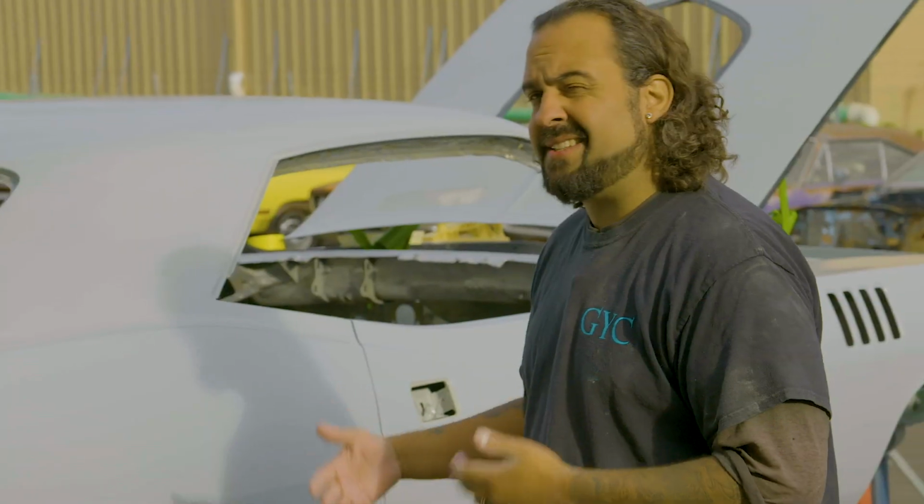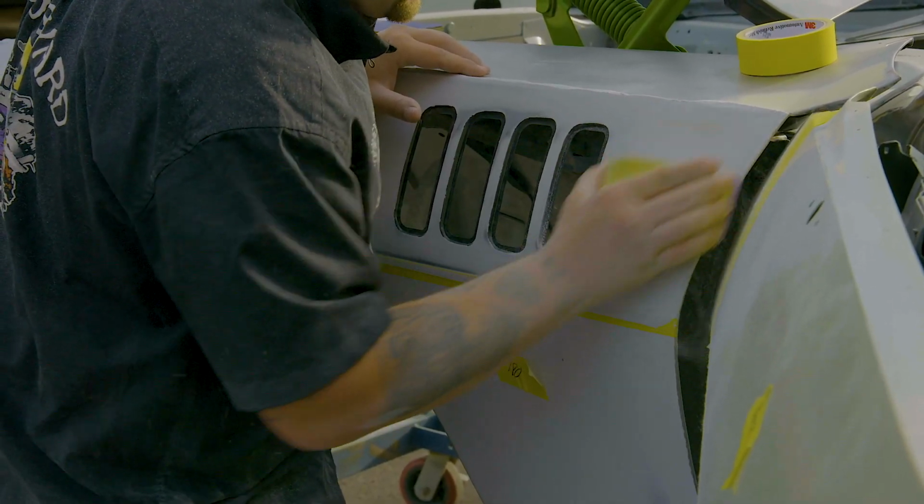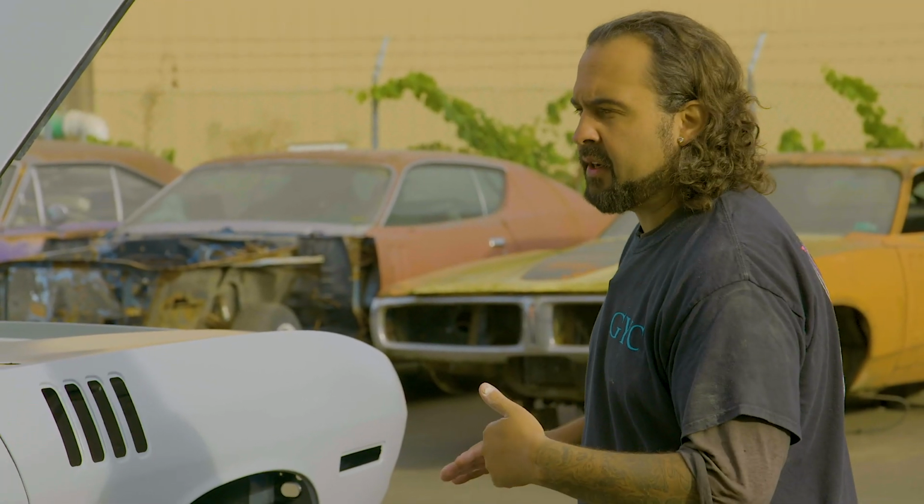The primer that we use takes like 7 to 10 days to dry. So it's kind of critical to get stuff primered as quick as possible. Everything looks really good. It'll just need a block and then probably one more primer, and then we'll be ready to start going to color.